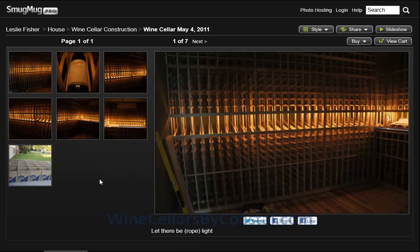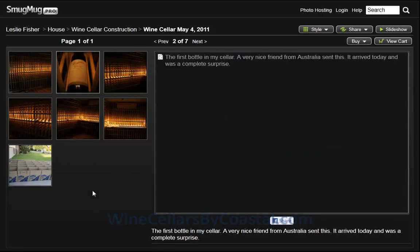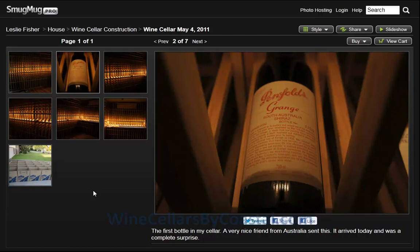Well, this is now looking very rich. Yep. Now, this is a cute story, actually. So I really was torn with the first bottle to put into my cellar. I didn't know which one. I didn't have any good bottles at home. I had kind of like my daily drinkers at home.